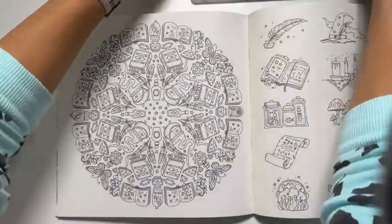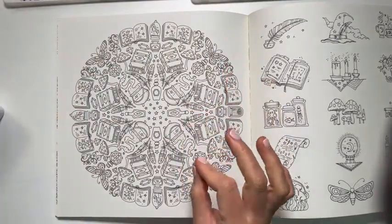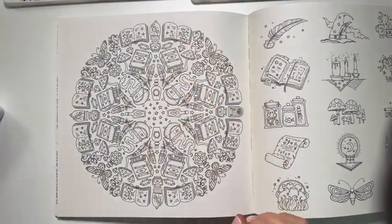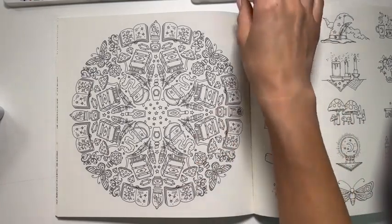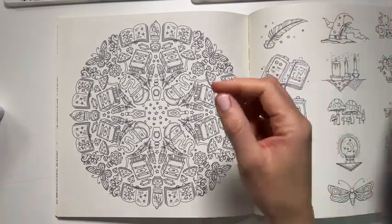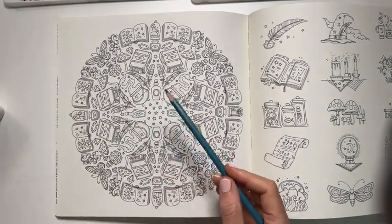So I have my Staedtler pencils. I like these for this kind of drawing because there are little bits that I want to get, not perfect, but you know what I mean, done crisp. And these pencils allow me to do that. I'm going to start off with this little potion bottle here.